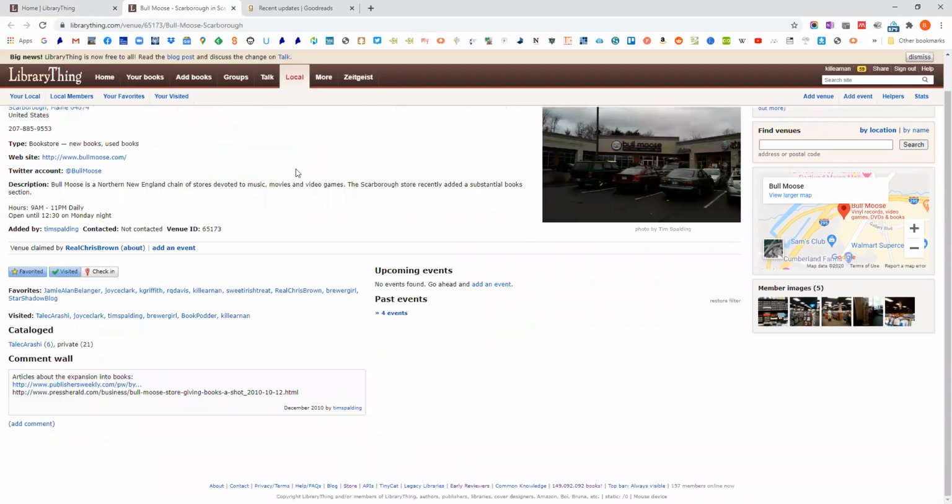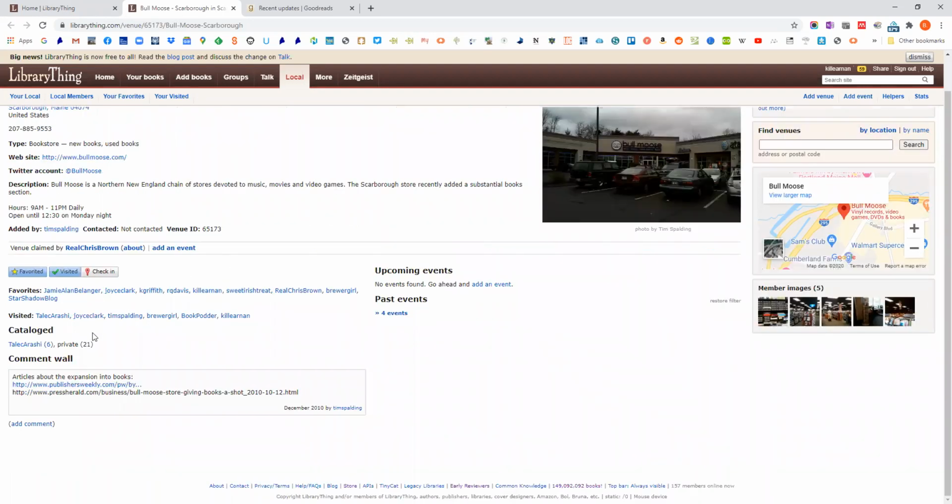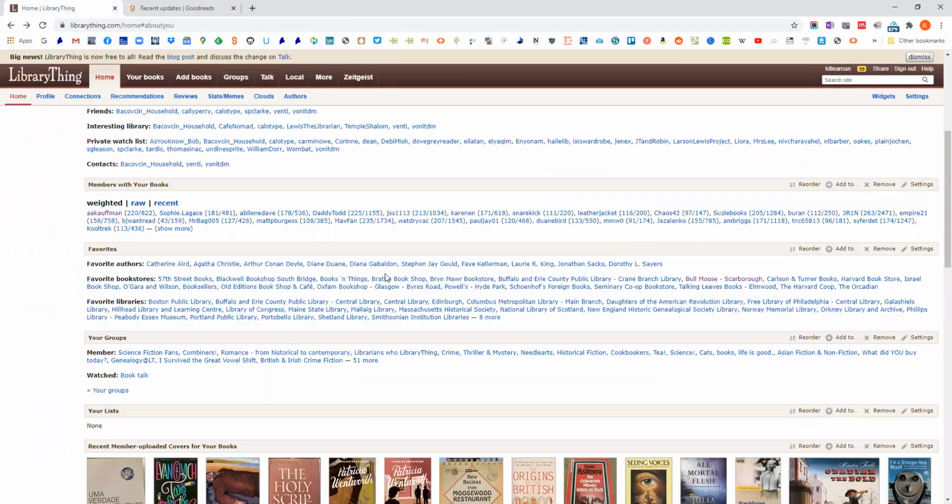And obviously at this point, they're not having events, but when they have events, they will list them, and that's one reason to favorite a bookstore or a library, is it's a way to pull into their news and specials and so on. And so that's one of the things you can do. You see, I have some favorite authors in terms of, I will often get a notice that there's a new book out by one of them.